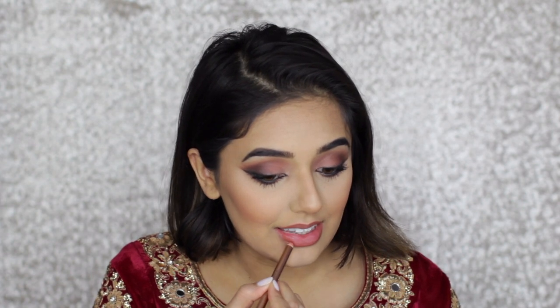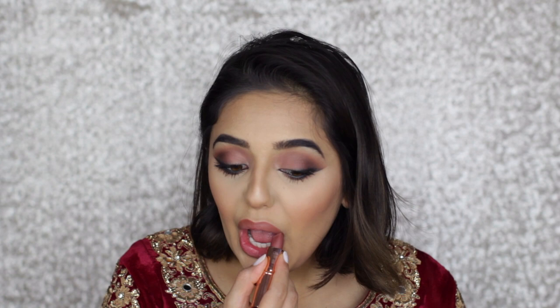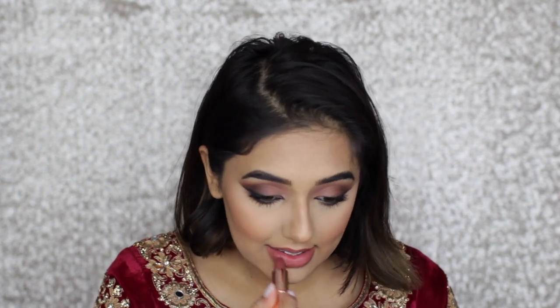I've been meaning to do the Charlotte Tilbury swatch video, but my lips have just been so dry. I've never had lips like this. Now onto the lipstick, going straight from the bullet. Is it a really nice, comfortable formula as well?